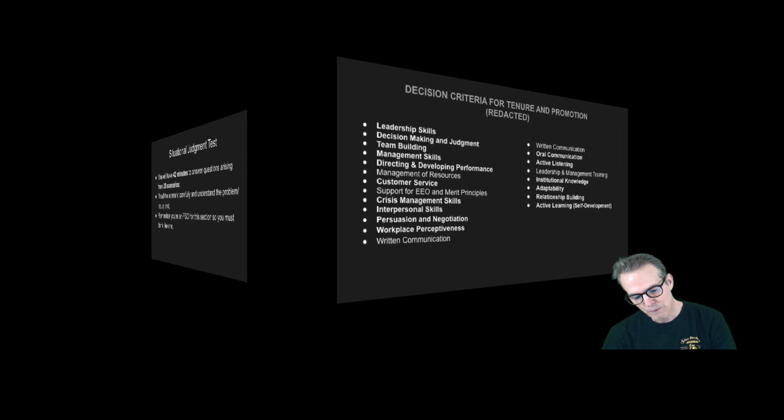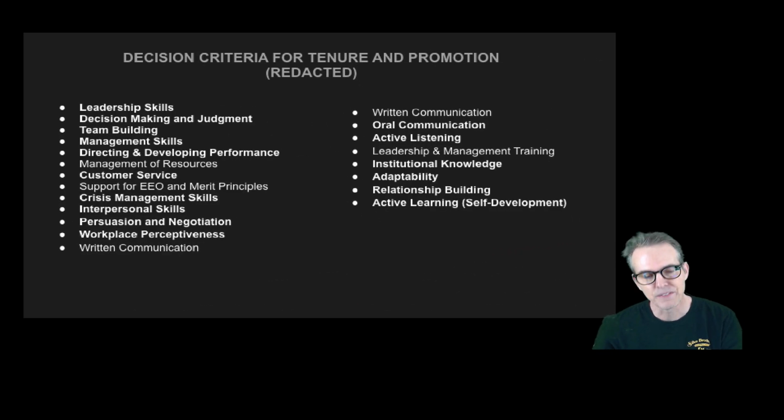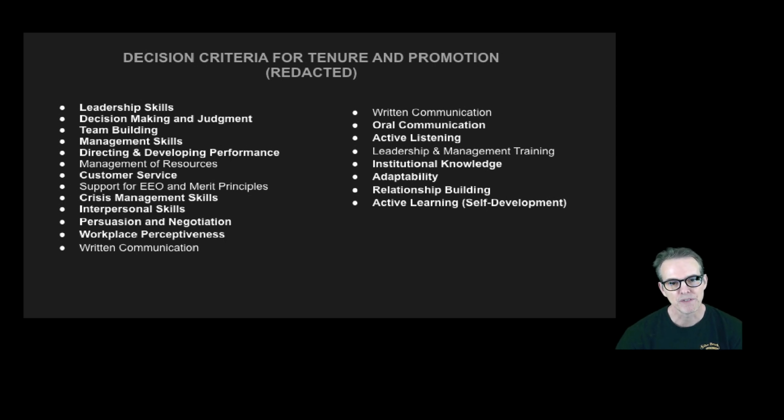I included some slides that I drew up. One is the decision criteria for tenure and promotion in the Foreign Service. I've given you an edited version of that, of the high points and the important points that I think you need to see. You can download it from careers.state.gov, and then I would say, look to the left. You don't need to trouble yourself with the mid-level or the senior level criteria for tenure and promotion, but you do need to look at the entry-level officer portion. And you'll see that they talk about leadership skills, decision-making and judgment, key to any sort of resolution of a problem. Team building, that's to be inclusive.